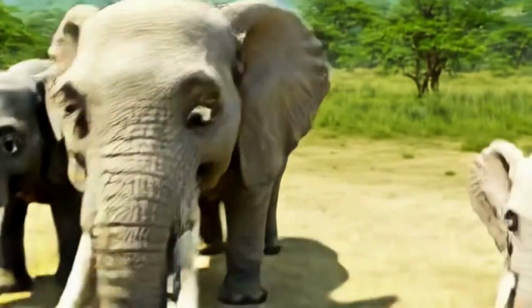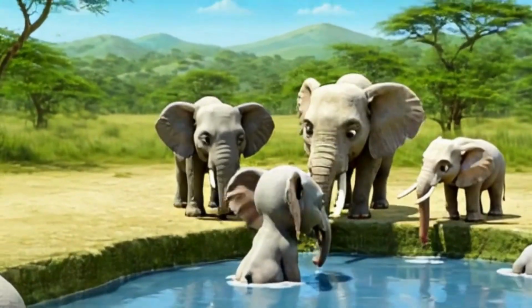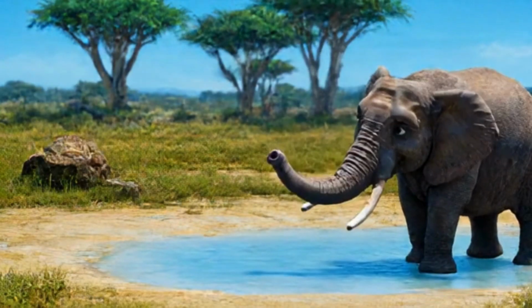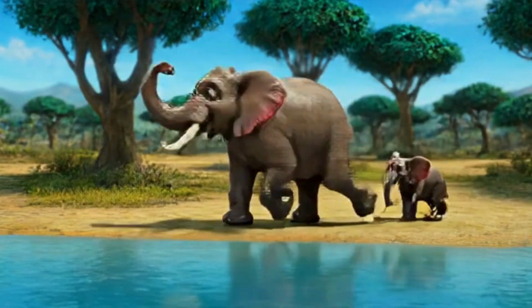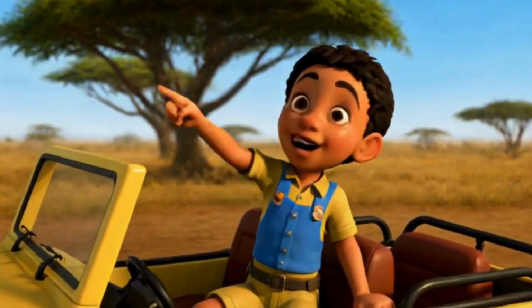Look at those giants. African elephants might be one of the largest land animals on Earth that we know of. Their ears are shaped kinda like Africa, and they spray themselves off with water sometimes. Back in the Jeep, we go to find more animals.